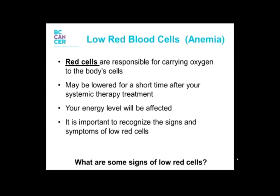The last type of blood cell we will review are red blood cells, which are responsible for carrying oxygen to the body's cells. These may also be lowered for a short time after your systemic therapy treatment. This is called anemia, and your energy level will be affected. It is important to recognize the signs and symptoms of low red cells. So what are some signs of low red cells?